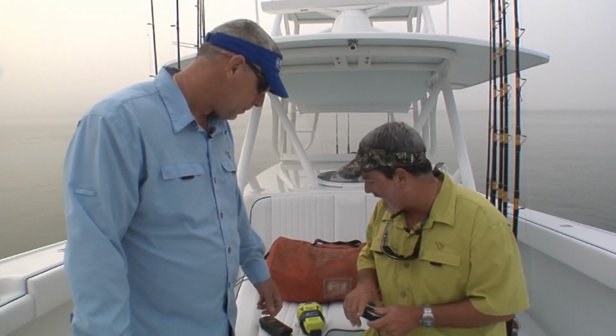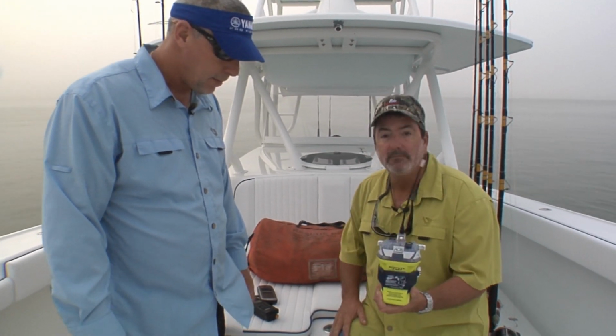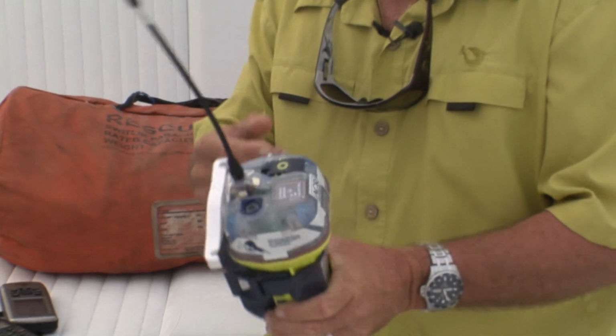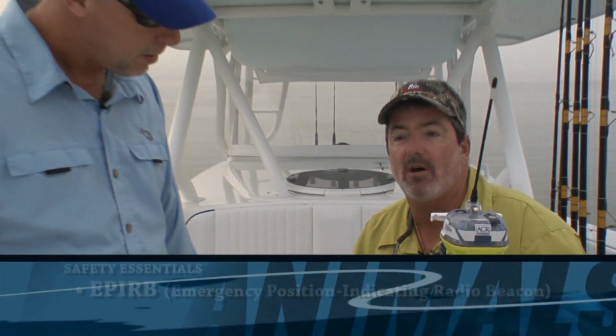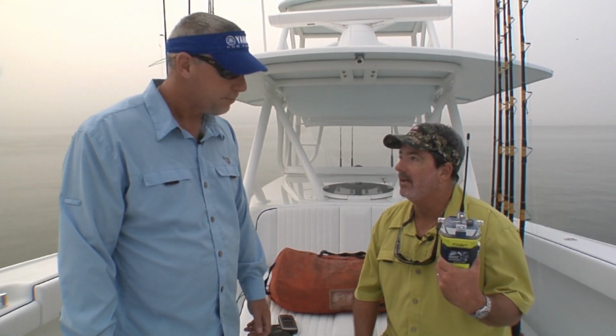Exactly, just a backup. Another thing that is very important is the EPIRB. There's a string to it. You pop it, you activate it, and it will tell exactly where you're at. As soon as this thing goes off, the cavalry's on the way. Coast Guard knows to come get you right then and there.